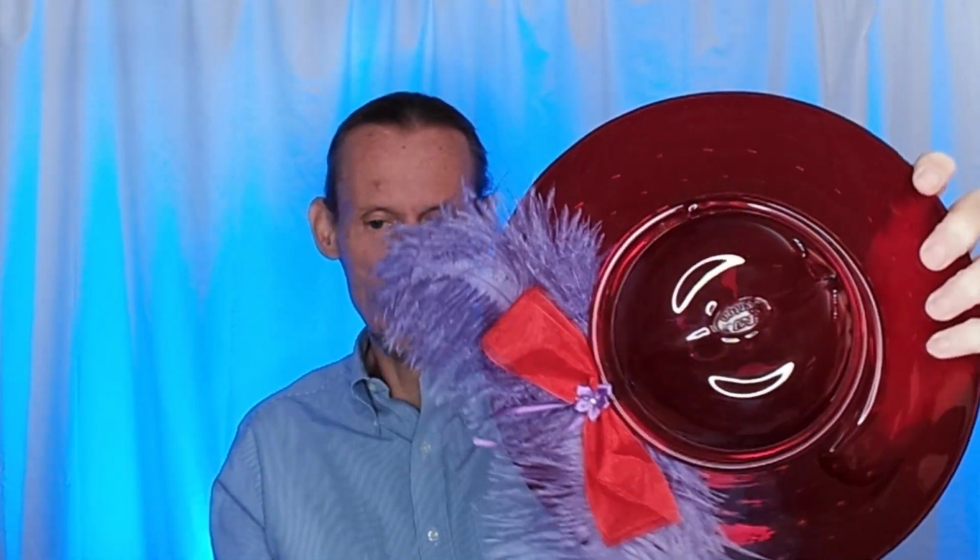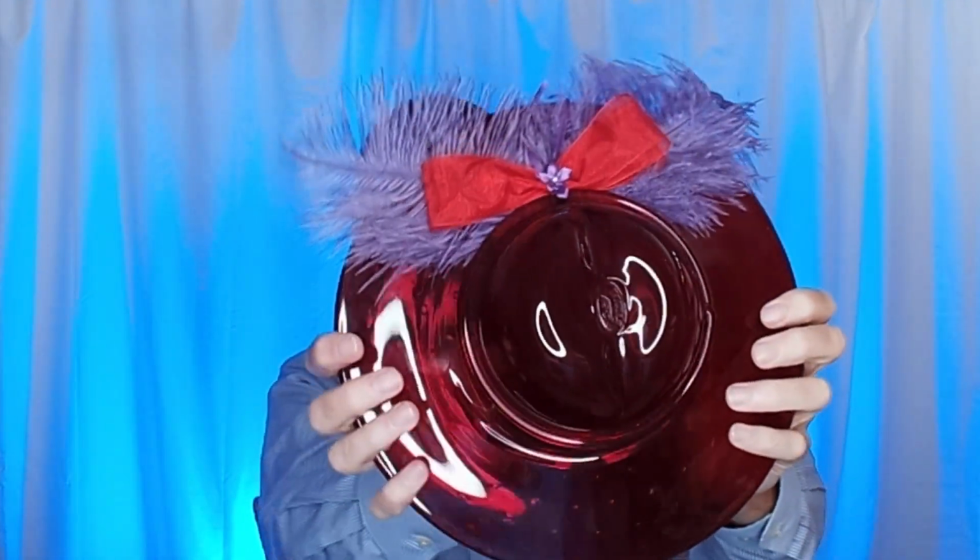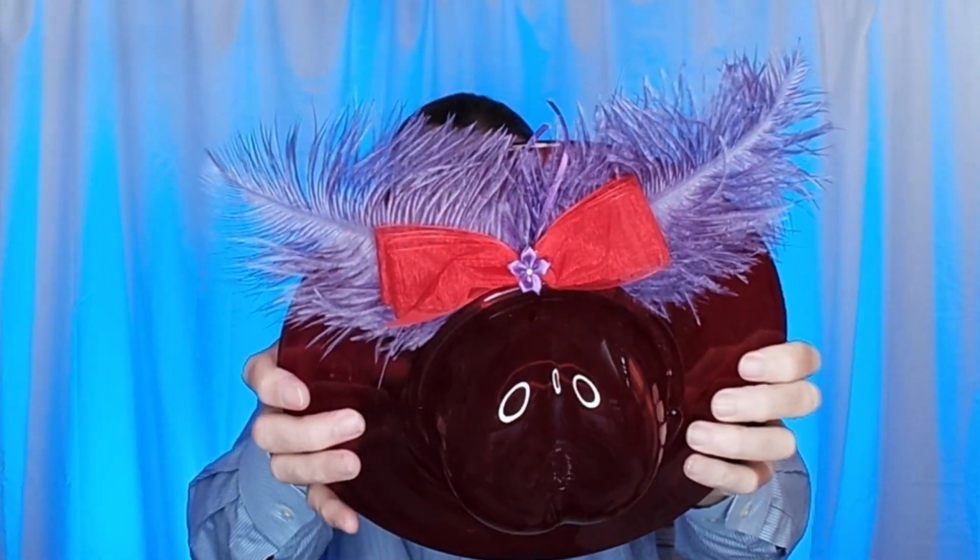So it was actually a very difficult piece to make. They did it in the ruby red, which was a more expensive color for them. And then the feathers are all applied, and it's just cute as can be. It's also a really hard piece to find. They did not make a lot of these, and it was a very limited edition. And because of that, the price on these when they were new was almost $600.